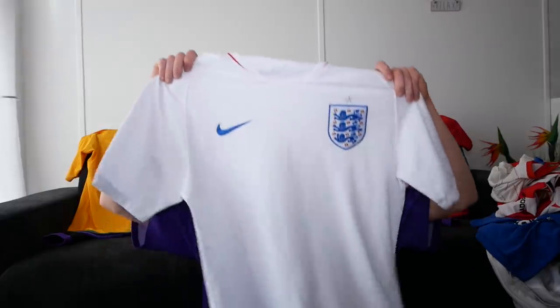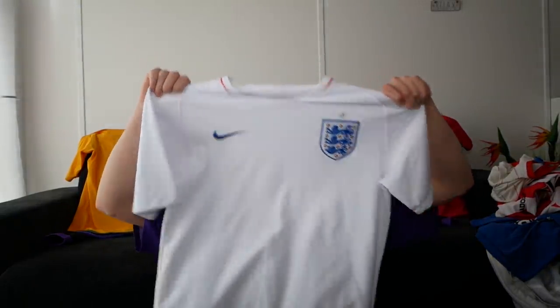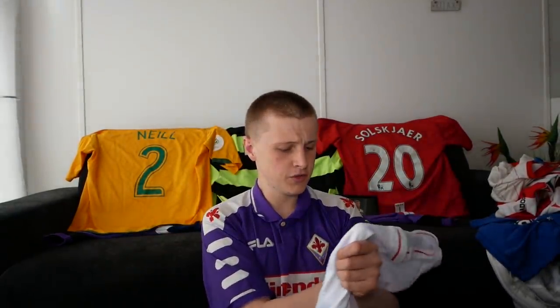Here we go, last shirt of the video. You couldn't write it. It actually looks like I've scripted it, but I haven't. It's an England shirt. Is this someone from the last World Cup? I think it is. Classic.